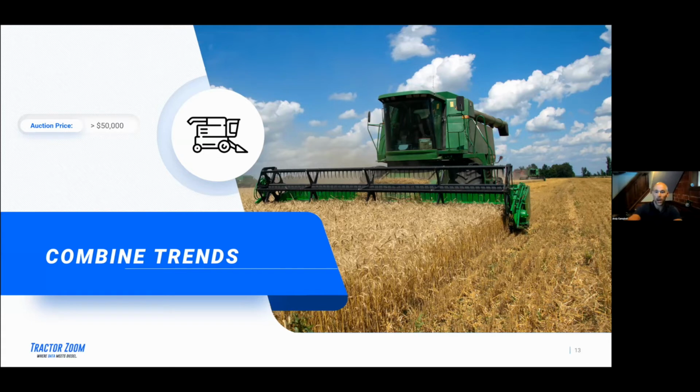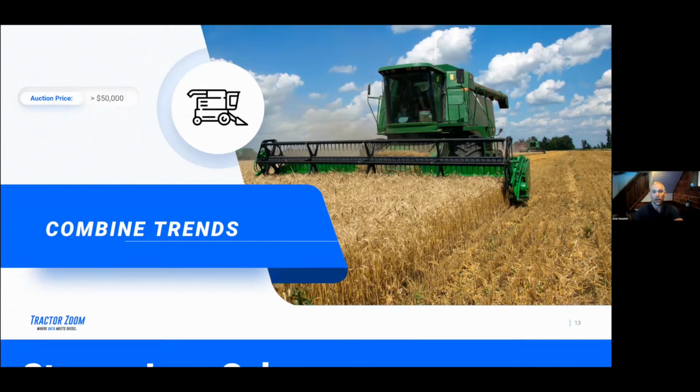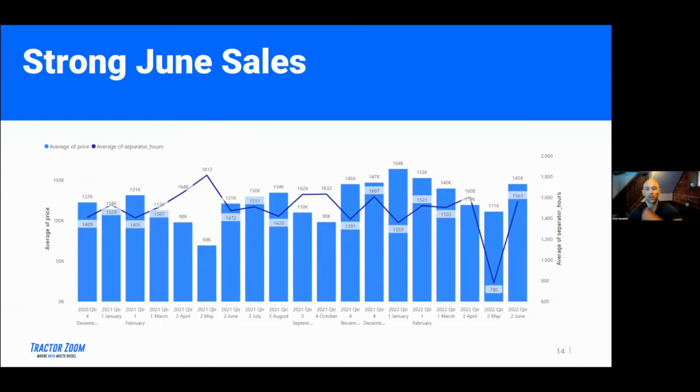So with combine trends, I want to hit on, again, higher level and then go down to the more aggregate data. Everything that you're seeing here, I have filtered for being above $50,000 in auction sales. So let's take a look at what's happening. If you look, this is down by month. The bar graph is the average value of combines that were sold, and the line graph is the average hours of those combines sold. I always like to compare those side by side. It helps explain some anomalies.